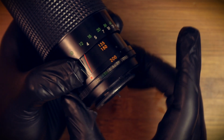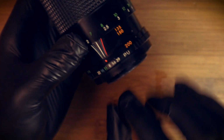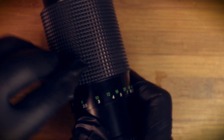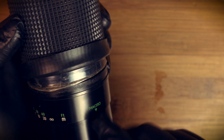The aperture ring doesn't, you see, I got the 22 after the red dot, and the maximum, this is the 8. I cannot turn anymore. Also, let's take the rubber here. Abracadabra. Here. Unbelievable. They put some tape on it.